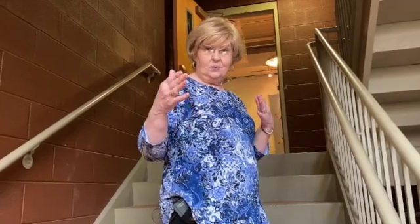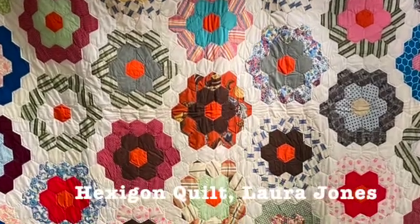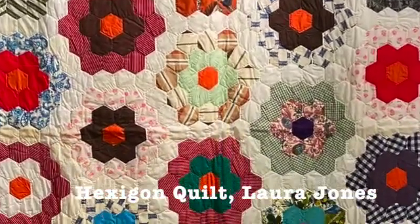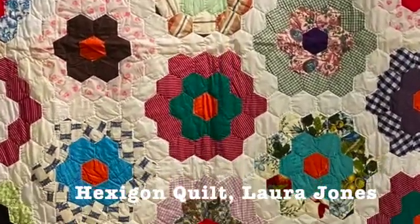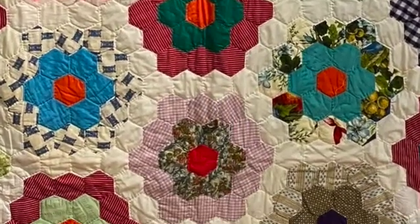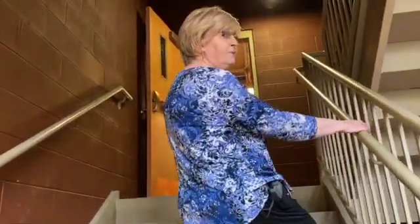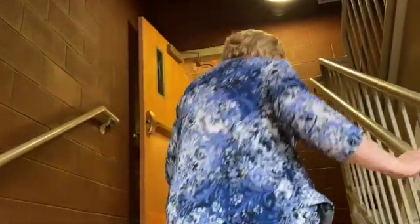Oh, a fun fact. Did you know that the word quilt comes from Latin? It's a derivative meaning stuffed sack. So today we're going to see some beautiful stuffed sacks. The tradition, the knowledge has been passed down from generation to generation, and hopefully with quilt shows like this, we're continuing to pass it on to new generations. So let's get started on our stuffed sack visits.